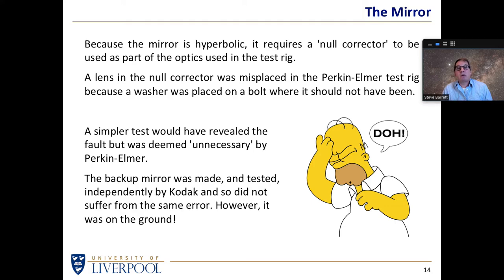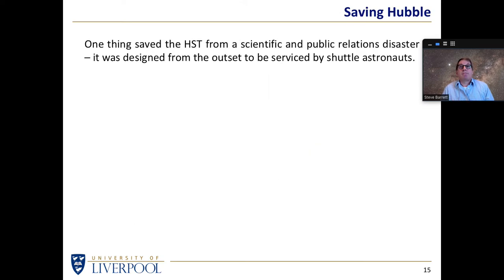The backup mirror was made and tested independently by Kodak, so if it was independently tested, it presumably would not have suffered from the same problem. But the backup mirror is on the ground, and the Perkin-Elmer mirror is in orbit. A bit of a quandary.